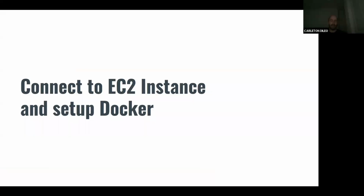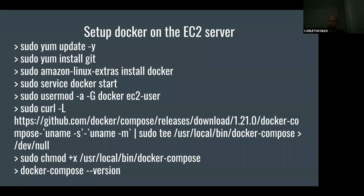And we do that, if we go back, we use SSH, and there's a whole lot of commands here that we have to do. I sort of group these together. It's also available on the GitHub repo, but we have to install some things via Yum, some of the Amazon extras. We have to install Docker itself and essentially get everything set up. This is sort of the general Docker setup that gets us ready to host our application.